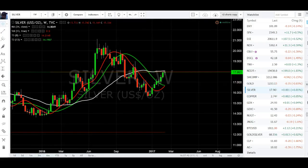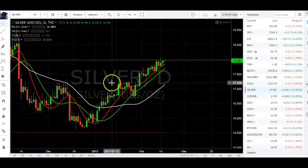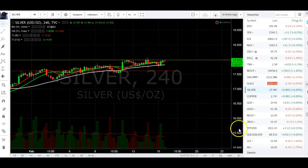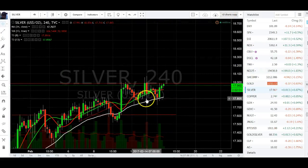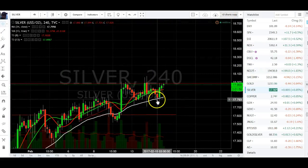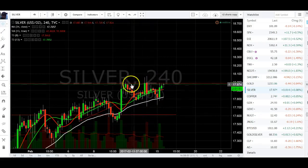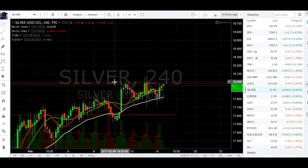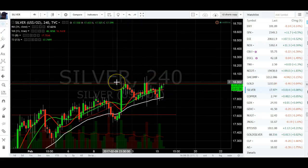Let's see the daily again. And 4 hours. Lots of reversals. Came down in support, held. And a reversal here. Looking for a flat top break. And then above 18. If it breaks here, we might as well just call that a W pattern break. See the W?